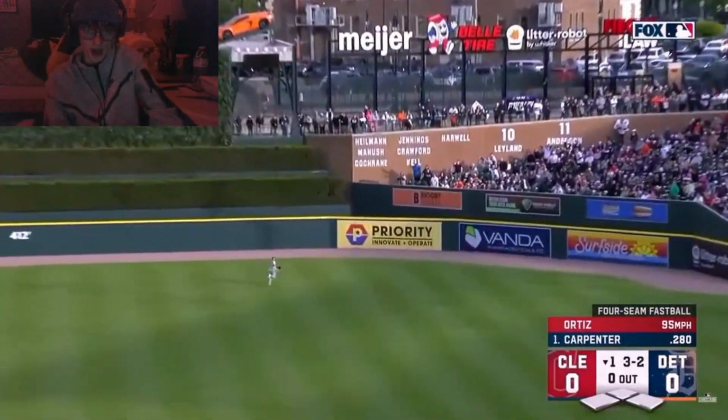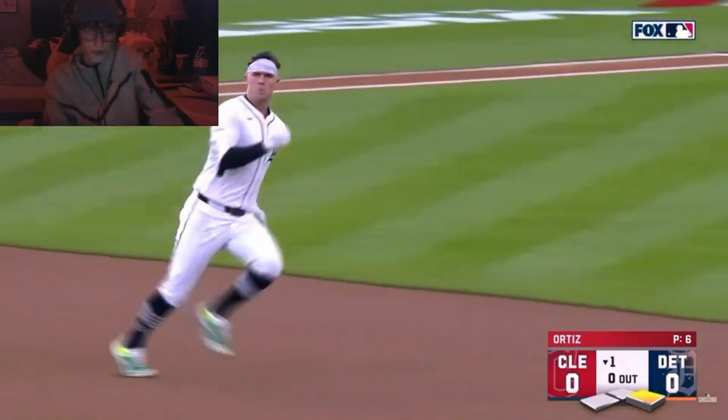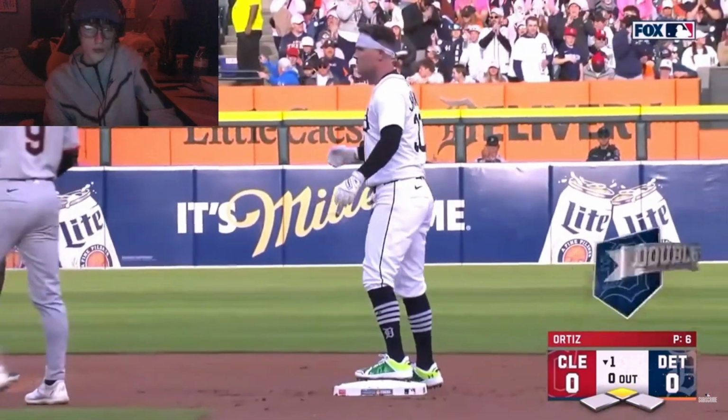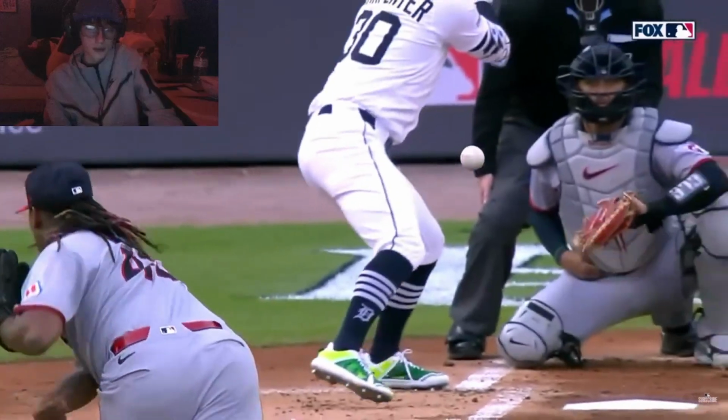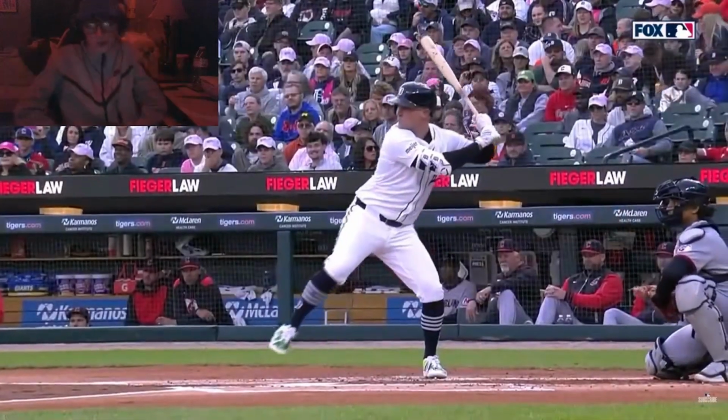Kerry Carpenter lifts this ball high in the air, and that is over the head of Lane Thomas in right center field. Carpenter chugs into second base with a leadoff double, a leadoff double as a matter of fact.